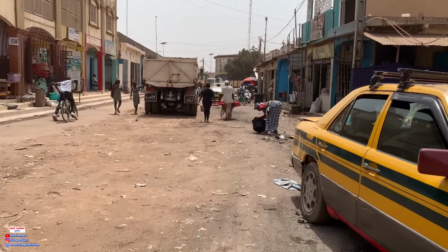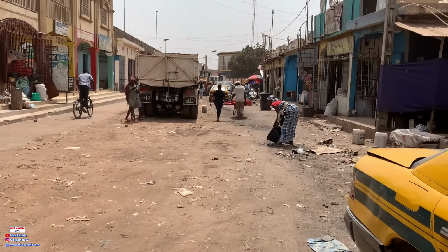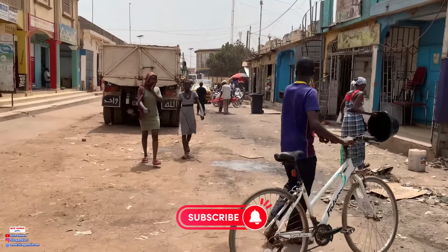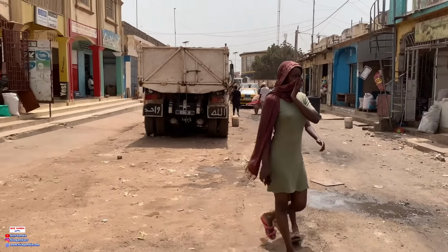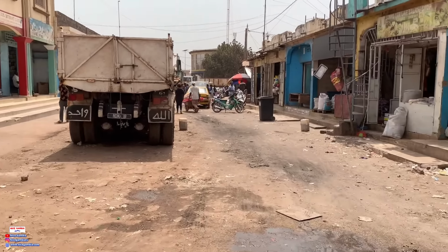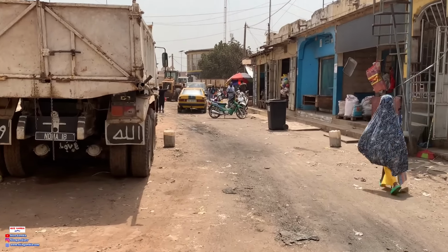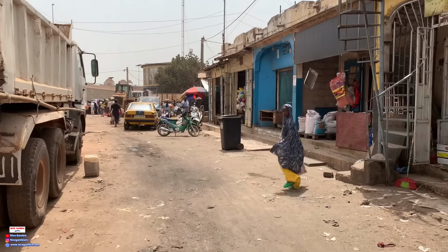Today I'm back at the coastal road market to see how the market is. The market used to be very dirty, but today is somehow clean because there was a cleaning service going on here early in the morning.